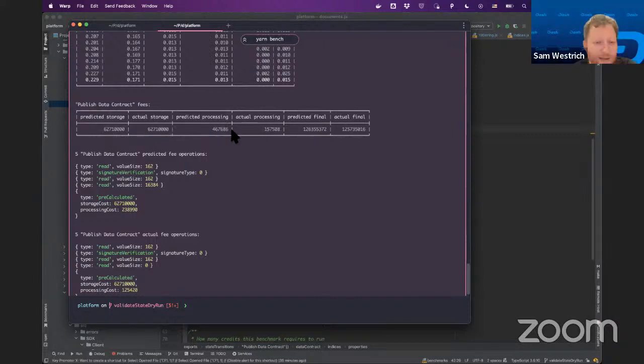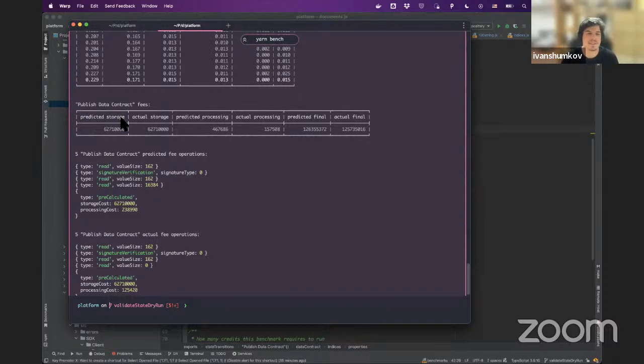Ivan, why don't you walk us through it? Which one's the predicted? Which one's the actual? The first column is predicted. The second is the actual storage costs, storage fees. The same.